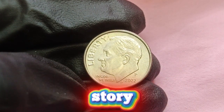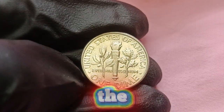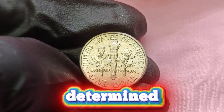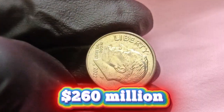And here's where the story gets even more surreal. One such error dime, pristine in condition, landed on the auction block, and after a fierce battle between two collectors determined not to lose, the final hammer price soared to that insane $160 million.